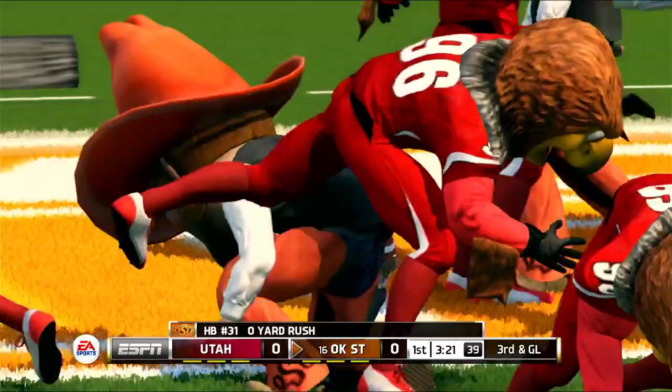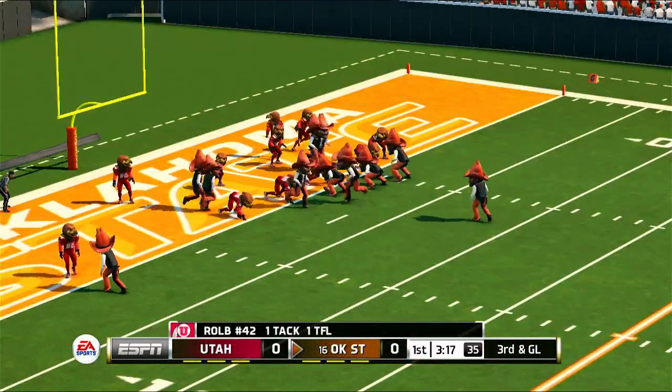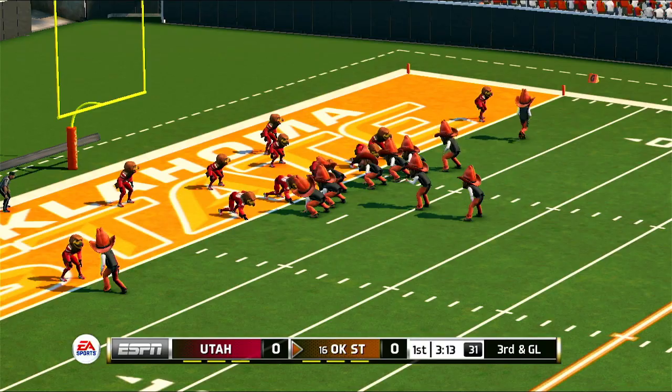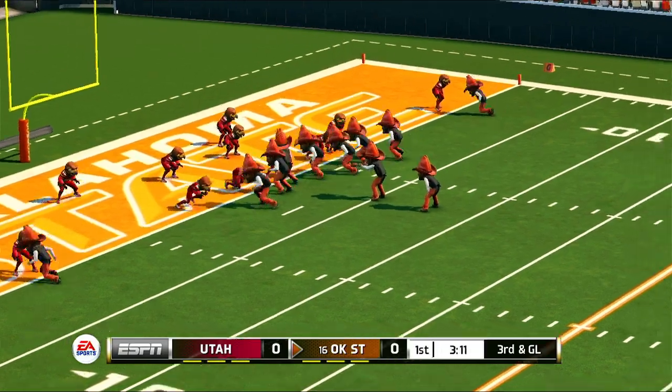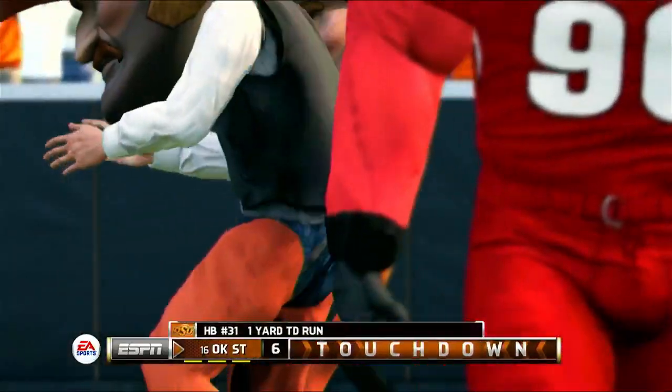Bring him down behind the line. That was a loss of 1 yard. That makes us third and goal. Touchdown, Oklahoma State.